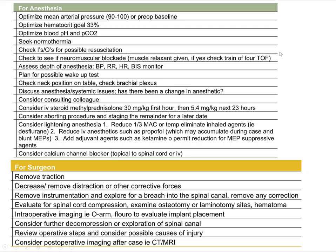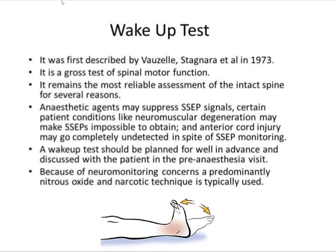We have a checklist to go over anytime there's neuromonitoring lead changes. And this is very important because the surgeons, the anesthesiologists, everybody's very busy thinking about the case. It's good to have a checklist just to go over everything one by one, make sure you're not missing anything as to why there's a problem.